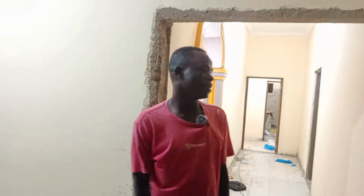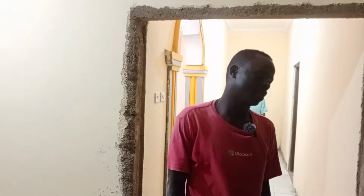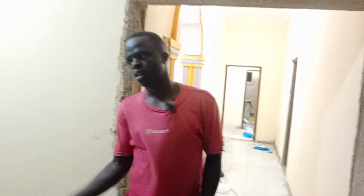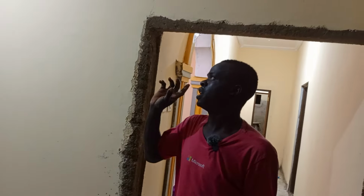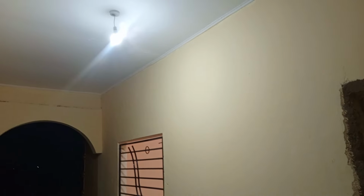So behind me, as you can see, this is a simple 2-bedroom house with a sitting room only. And then there's a toilet inside that you can share between both master bedrooms. So I will give you a house tour, and I think we have finished our interior work, like electrical designing. So I will show you how amazing it is.